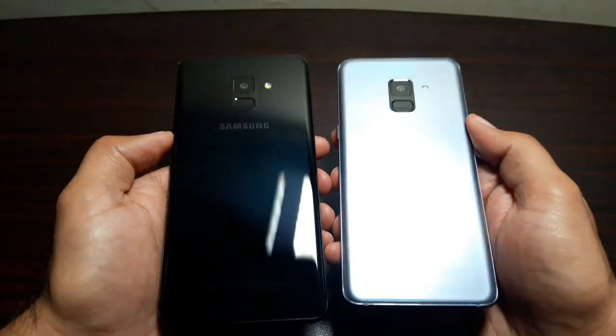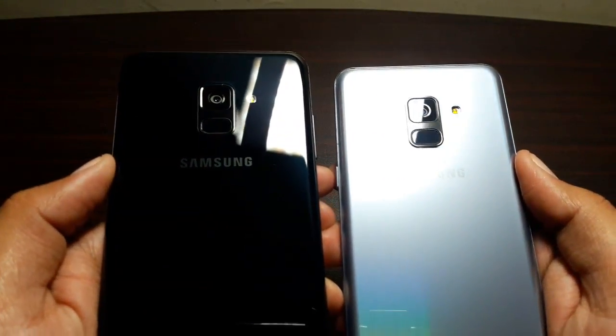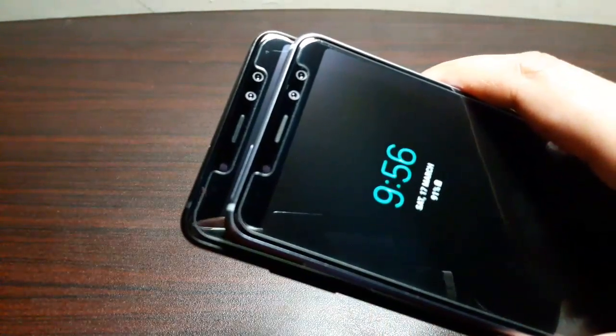However, in other parts of the world, A8 Plus also comes with 6 gigs of RAM with 64 gigs of internal storage and 4 gigs of RAM with 32 gigs of internal storage. They have the same Exynos processor and camera specifications.